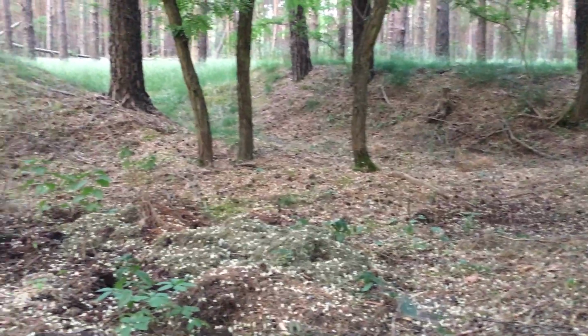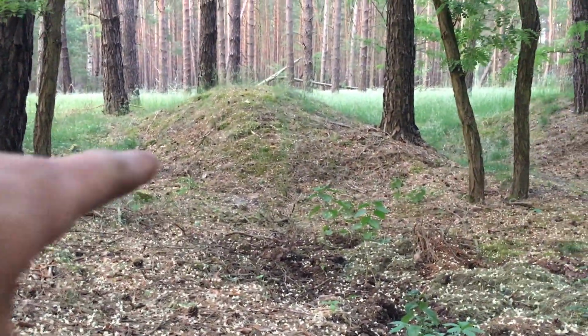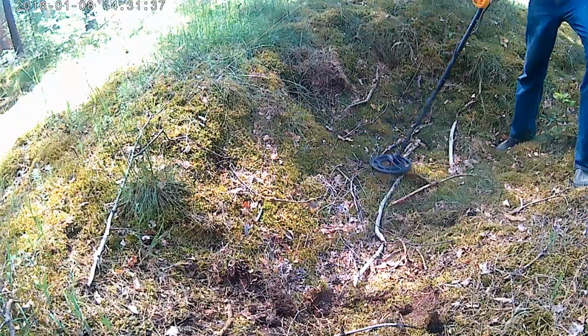Can you see that? This is one huge Soviet bunker. Amazing. It's a good 5-6 feet deep from the highest point to the lowest point. Wow. There's so many relics to be found here.